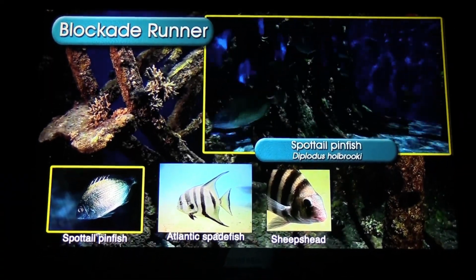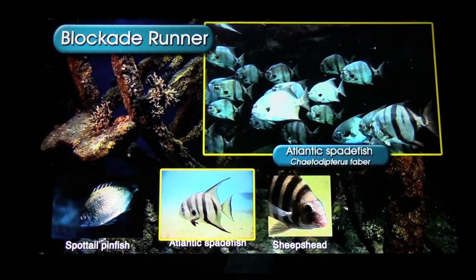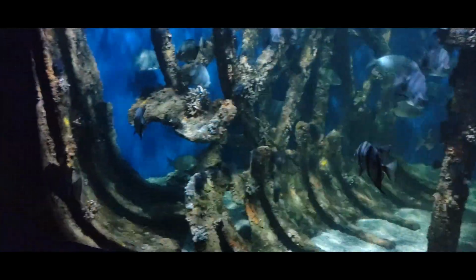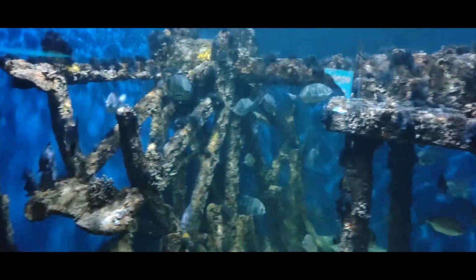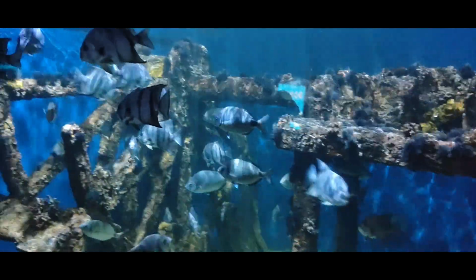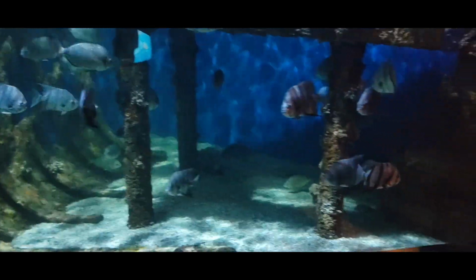This habitat is called a blockade runner. These are the fish that we'll see in this habitat. Yeah, you can see all the different fish. And the wreckage here and the other stuff is all replica. Nice fish though.